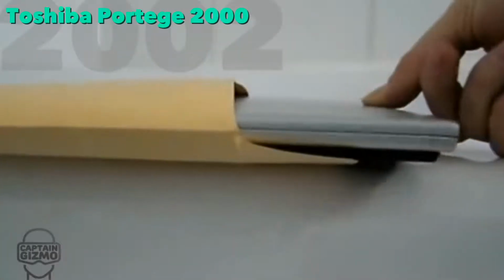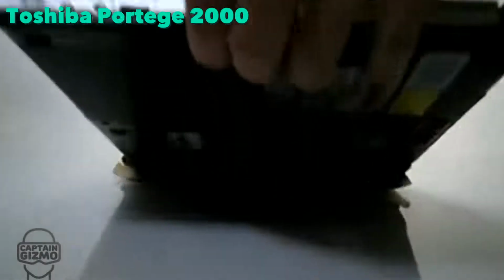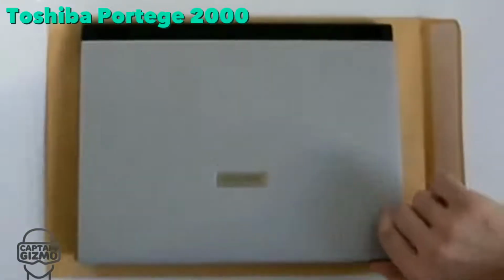In 2002, the Portagee was the thinnest laptop to be developed, at only 3/4 of an inch at the thickest part. It also featured the first 1.8-inch hard drive in a laptop.